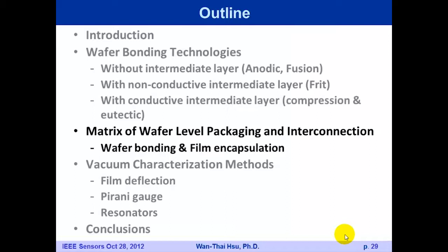If you survived till now, you'll be getting more excited afterwards, I hope. So above is the bonding technology. At this point, I don't know, are there any questions?